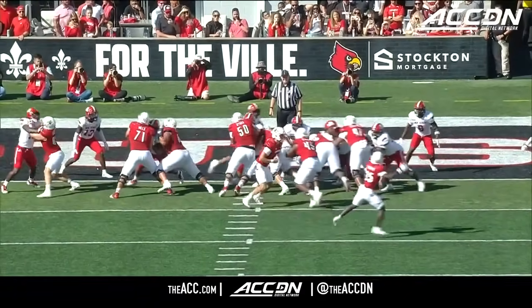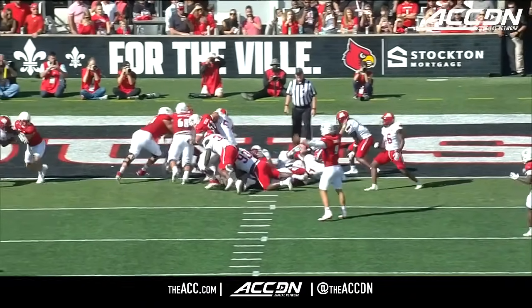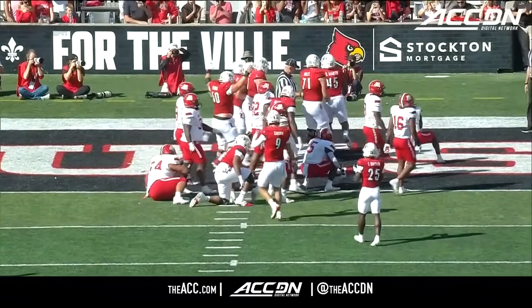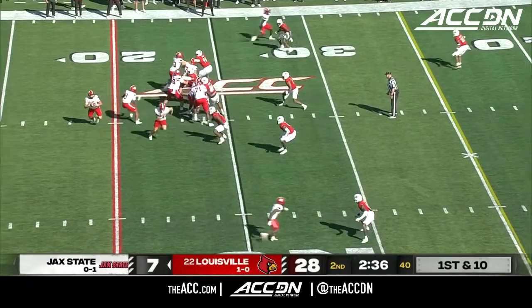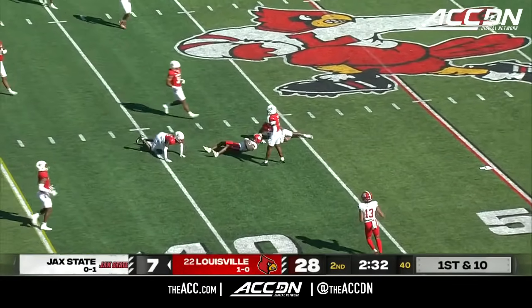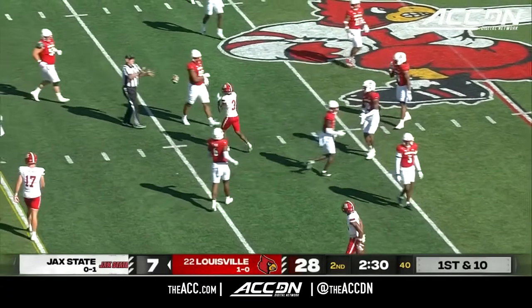See, everybody's so focused on Isaac Brown. Nice fake. I like the play. Shough fakes, pitches, and just hands it right back. Almost at. On first down, wide open is Flip Rudolph. And that was a nice fake by Tyler Huff.